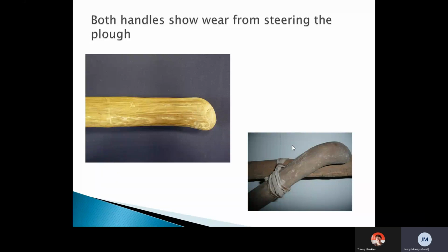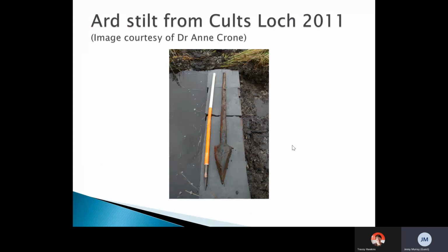To help date these ancient tools, typology can be very helpful to see if there are any similarities. These studies showed that the Virdifield stilts are similar in composition to others uncovered in Northern Europe and Scotland. The most recent discovery of an Ard stilt is from Milton Loch in Dumfries and Galloway, which shows very similar dimensions to the Shetland ones. And I have to thank Dr. Anne Crone for allowing me to use that photo. It's also very similar to the Milton Loch stilt on display in the National Museum in Edinburgh.